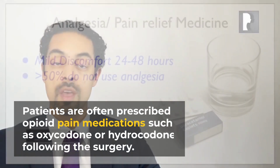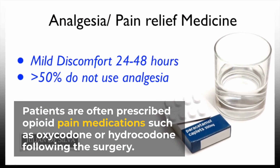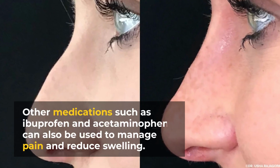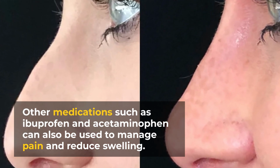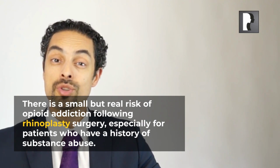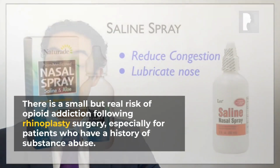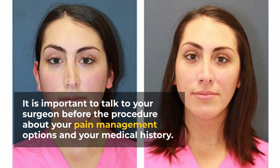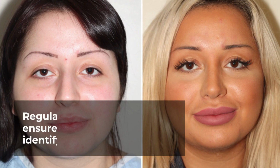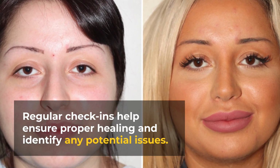Patients are often prescribed opioid pain medications such as oxycodone or hydrocodone following the surgery. Other medications such as ibuprofen and acetaminophen can also be used to manage pain and reduce swelling. There is a small but real risk of opioid addiction following rhinoplasty surgery, especially for patients who have a history of substance abuse. It is important to talk to your surgeon before the procedure about your pain management options and your medical history. Regular check-ins help ensure proper healing and identify any potential issues.